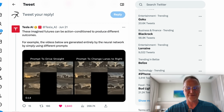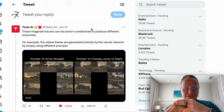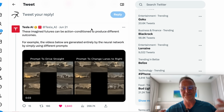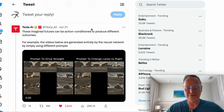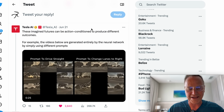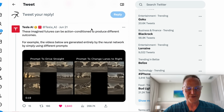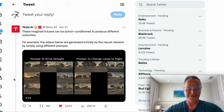This is synthetic here. The video here is synthetic, not real, at least as far as my understanding of what's going on here. So that means that they are actually able to put in text prompts just like with Midjourney or Stable Diffusion or something, and they're able to say, create a scenario where you have to stay straight in a multi-lane road, or create a scenario where you have to go into the right lane, and it actually generates the video of this, which is a really remarkable outcome. It's not something that Tesla was interested in, of course. It's just something that they discovered was just a byproduct of what they're doing.